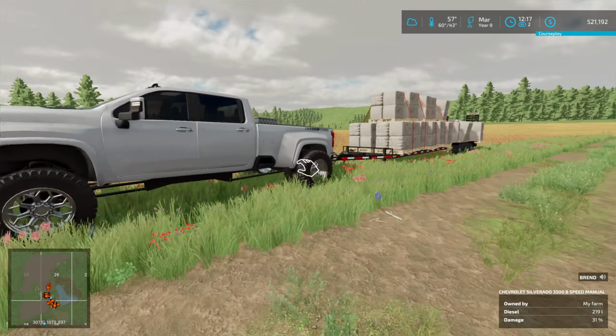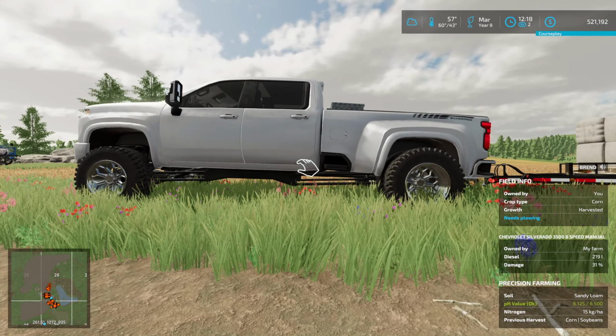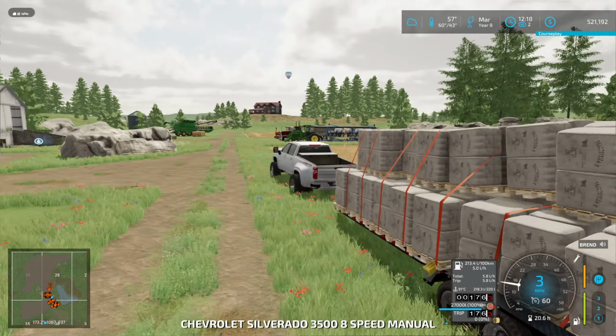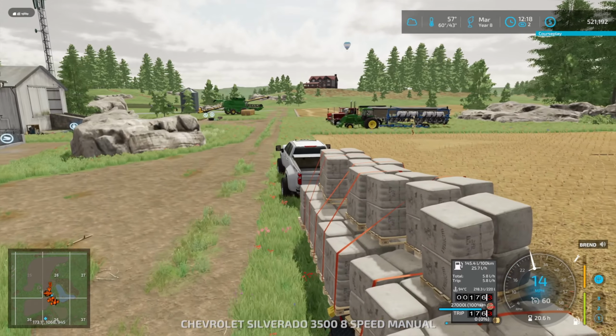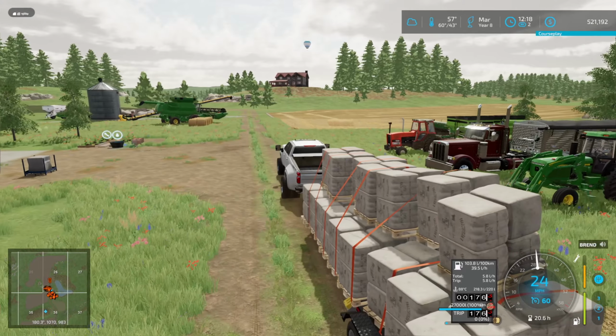We got all of our wool loaded up on the trailer ready to go sell. And I tell you guys what, that bit is leaning. Golly. We got the Carolina squat going on right now. I'll see you guys at the shop and we'll see how much money we get off of this.